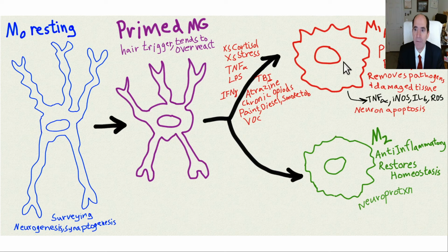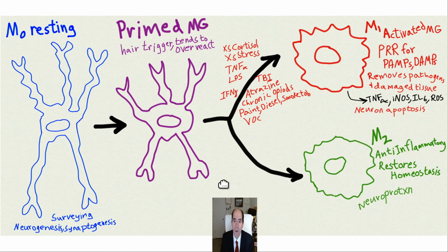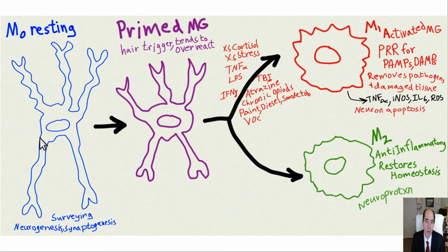Now here's the phases of microglia activation. Normally, here's a macrophage when they're resting. It's called M0, M-naught. It's just not doing anything. It helps a little bit, surveys the brain, see if anything's going on, helps with neurogenesis, formation of new neurons, synaptogenesis, the formation of new synapses. Not too busy. That's the way you want it to be.